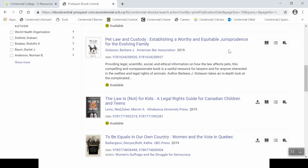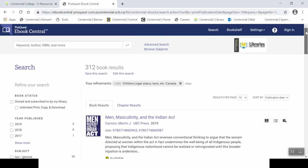So you can see you can search by title, by author, use the subject headings, and include your own keyword, your own descriptive words in the search process. That's an example of using one of our online book collections. Let's move on.